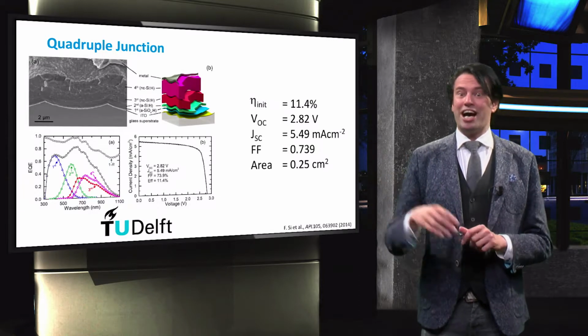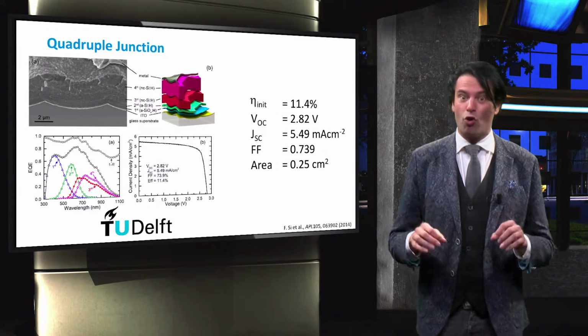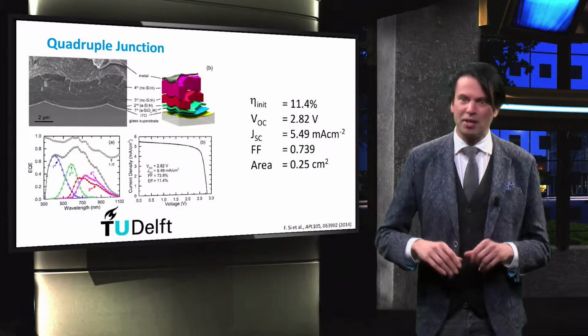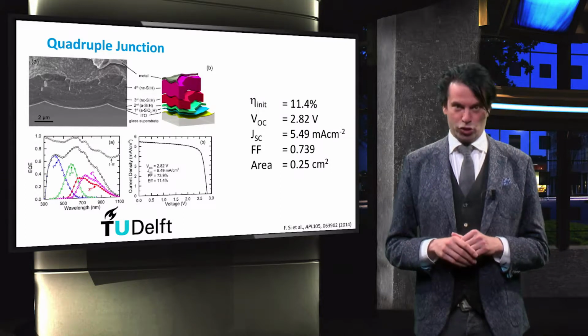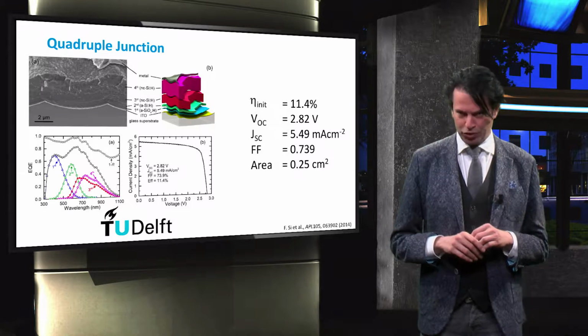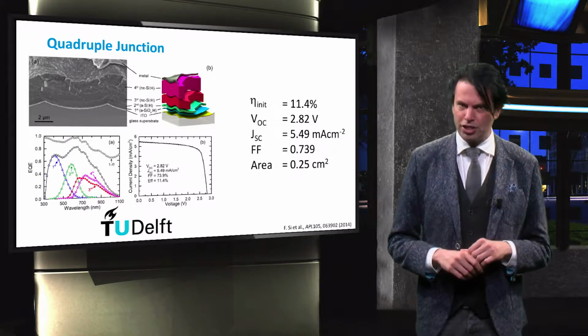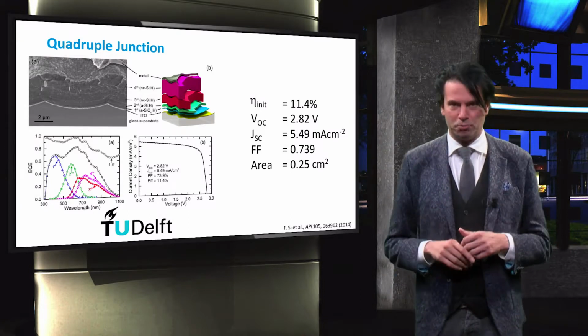Let's integrate an additional junction. So now we have a quadruple junction or a 4-junction device. Here you see an example of a quadruple junction in a superstrate configuration that is processed at the Delft University of Technology. The quadruple junction is based on the following materials going from the top cell to the bottom cell.